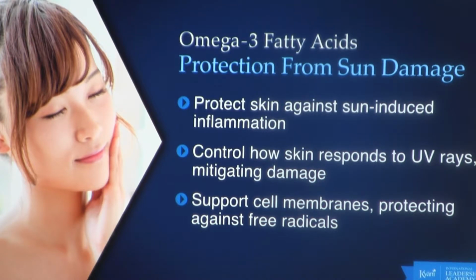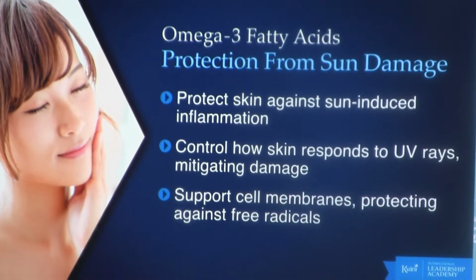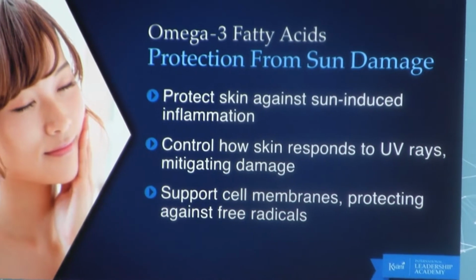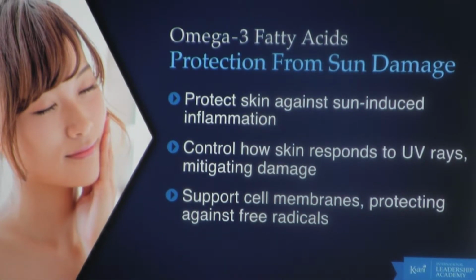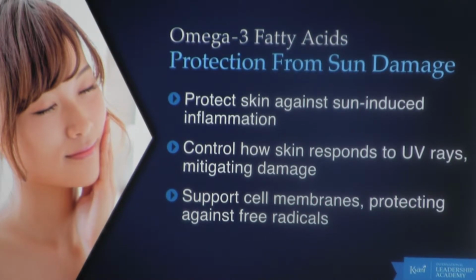So in terms of protection from sun damage, the omega-3s protect the skin against sun-induced inflammation. They control how the skin responds to UV rays, and they mitigate the damage that ultraviolet rays can do to our skin. They also support the cell membranes, protecting the whole cell against free radical damage. You remember that the cell has a lipid bilayer that surrounds it. It's the cell membrane, and those lipids are absolutely key to protecting the cell and maintaining the cell integrity. So supporting the cell membrane is really crucial to protecting cell health.